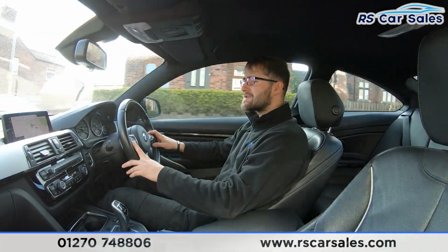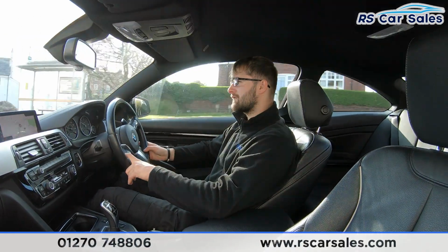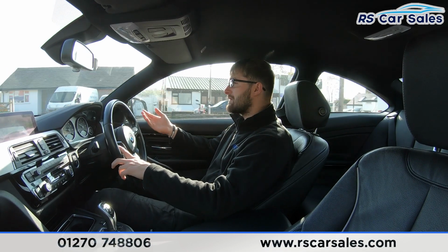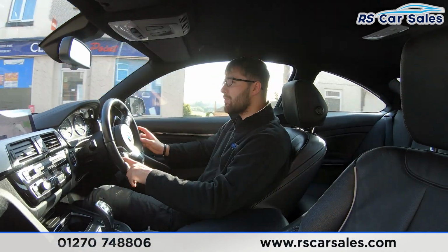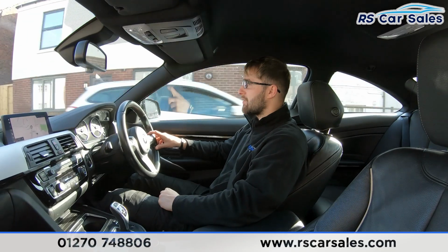Now you can quite easily do 2, 3, even 400 miles in this vehicle and still get out feeling fresh. It is a very, very comfortable drive. Now being the 435D xDrive, it is the bigger diesel engine, so it has got around the 302 horsepower mark, so it is quite a quick car. Coming from four-wheel drive, it picks up very, very quickly.